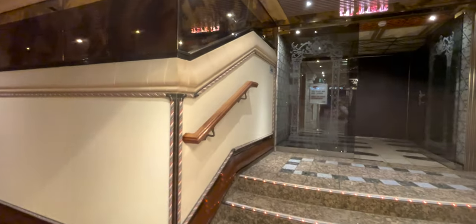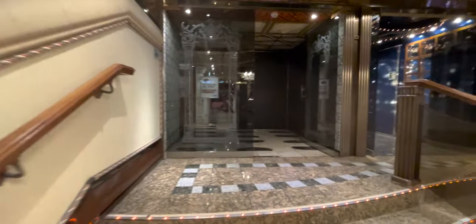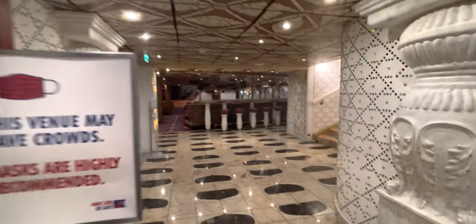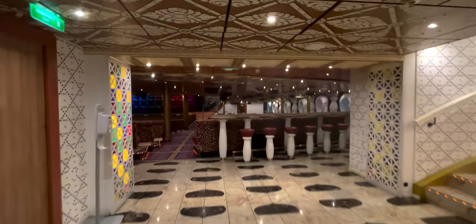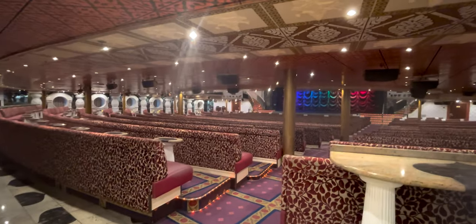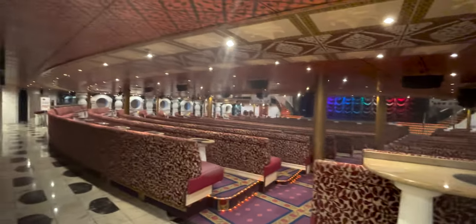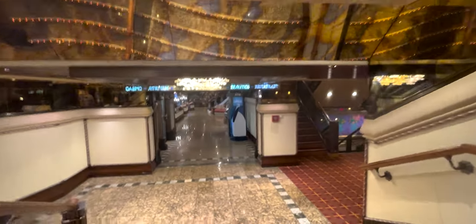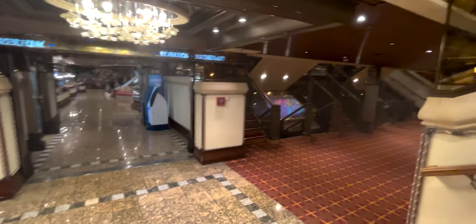So this is the Taj Mahal. Let me get a quick view for y'all. Obviously, usually these doors are open, so we're not gonna stay in here long. But this is where they do all their shows at night. I'll put some clips in here for you. And it has two more floors upstairs. But you can also take the stairs here up two floors. Or if you go down two floors, you come to the Punchliner, which is where they do all their comedy shows.